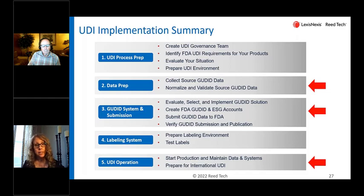implementation, then UDI submissions are ongoing. So you must keep that information up to date. On average, we find that 30 to 38% of the records that you initially submitted need to be updated in year 2 or year 3 of your next submissions. So this is truly an ongoing process. Additionally, if you sell internationally, being able to reuse this data and repurpose it for the requirements for UDI in other regions is critical. Lastly, you will also have to make sure that you have prepared your labeling environment and that you've tested those labels so that they are ready to go out by the September 24th date.